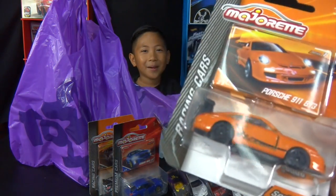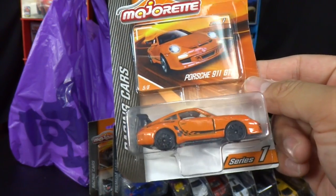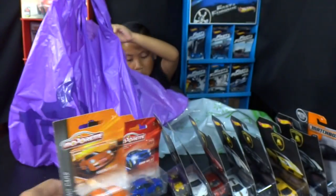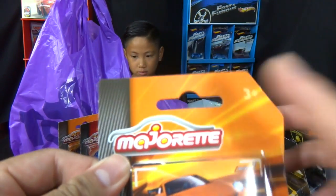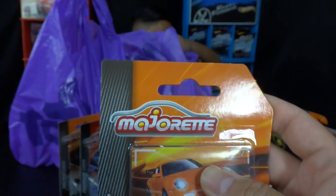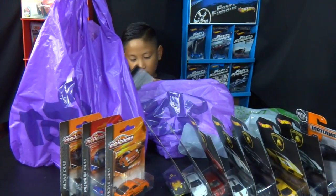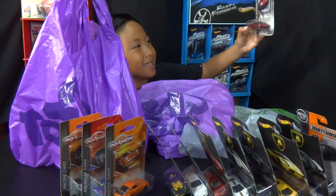All right, so here we go. Here's a racing car, another Porsche to add to our growing majorette Porsche collection, a 911 GT3. And this is a GT3 RS, but it doesn't say it on here. So another GT3 RS for our Porsche majorettes. Very cool. The only thing I don't like about these is these peg hangers. Because if the car you want is all the way in the back of the peg, you have to take that whole row off the pegs to get the one in the very back. So that's kind of annoying. But it is what it is. I love the wheels on it.